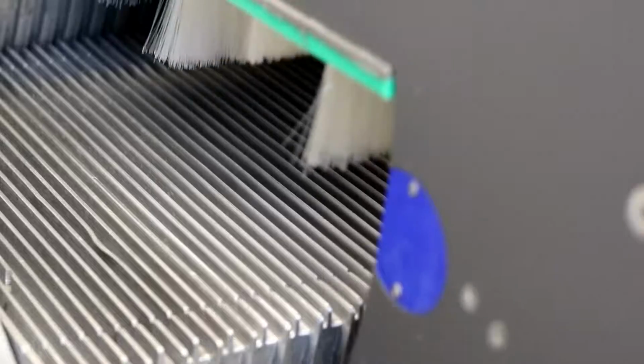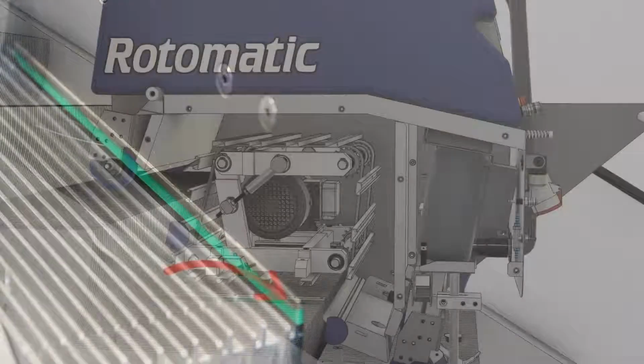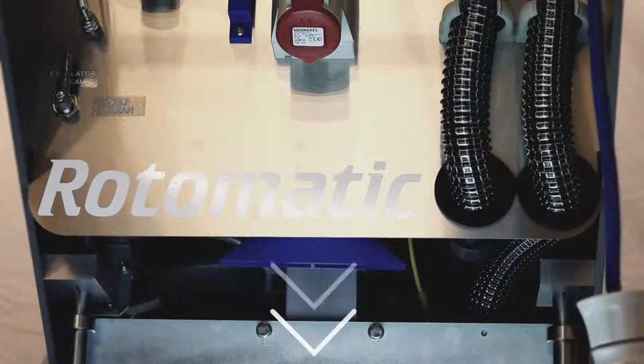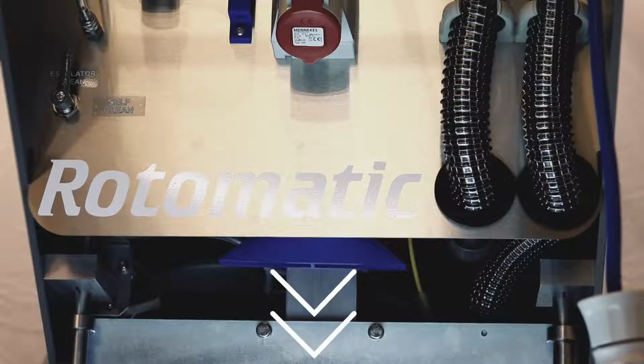The Rotomatic features dual-step drying technology. A powerful 3-stage turbine motor sucks dirty water away from the steps, while a powerful stream of air simultaneously blasts the steps dry, so they're ready for immediate use.